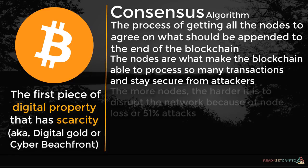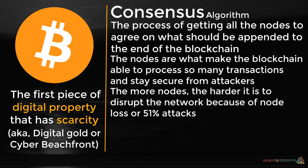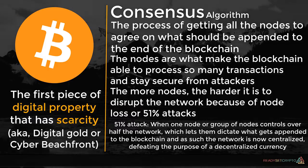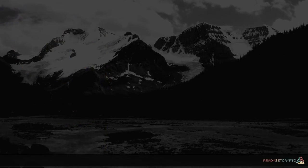from attackers. The more nodes, the harder it is to disrupt the network because of node loss, or 51% attacks, which is when one node or group of nodes controls over half the network, which lets them dictate what gets appended to the blockchain, and as such, the network is now centralized, defeating the purpose of a decentralized currency.